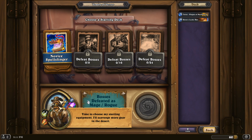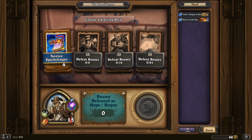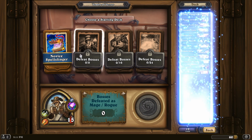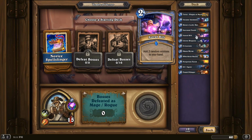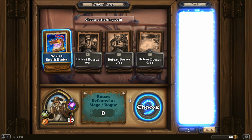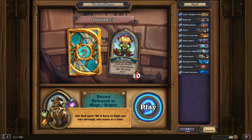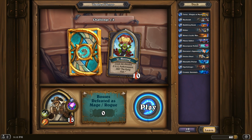I'll scavenge more gear in the desert. Novice Spellslinger then. That's all I really got. Wow, okay, that's interesting. So let's do this then. Bad guys. We'll have to fight our way through. Evil, dreaded evil.